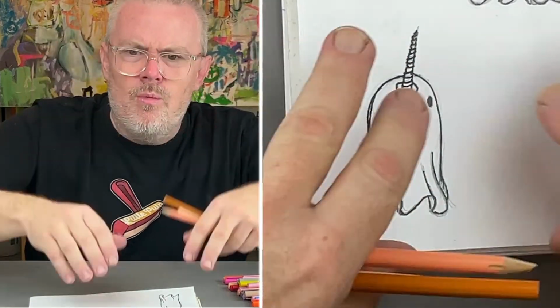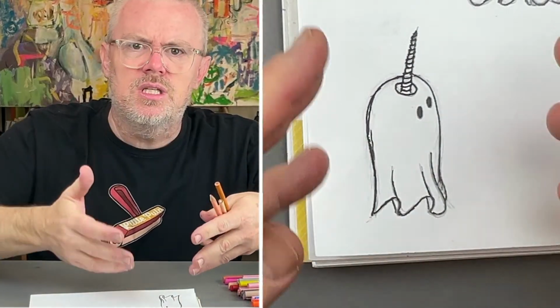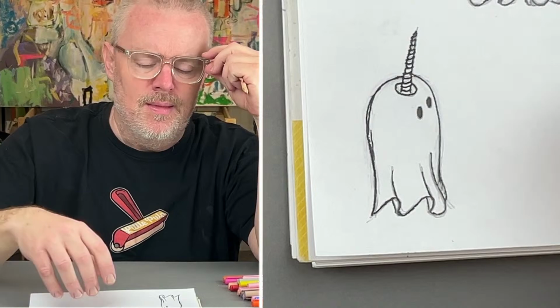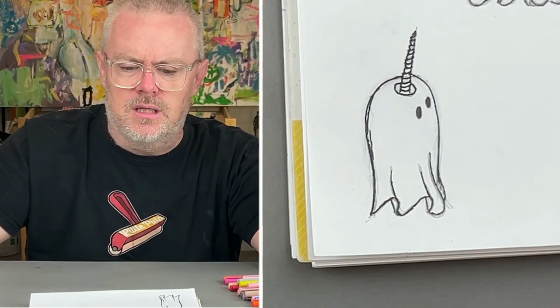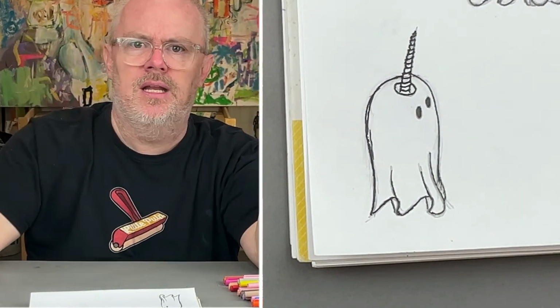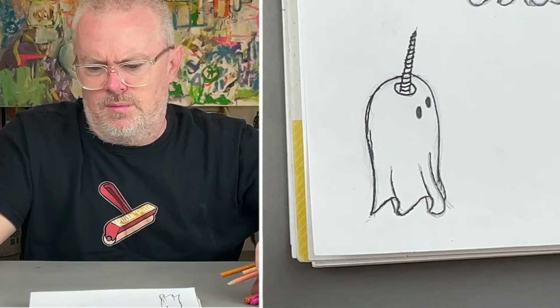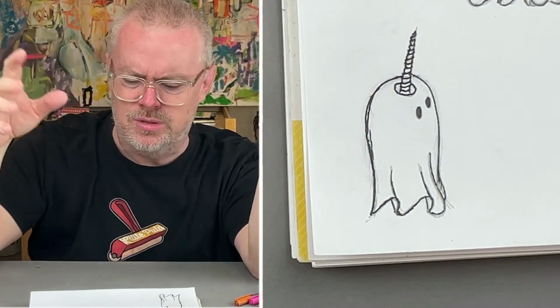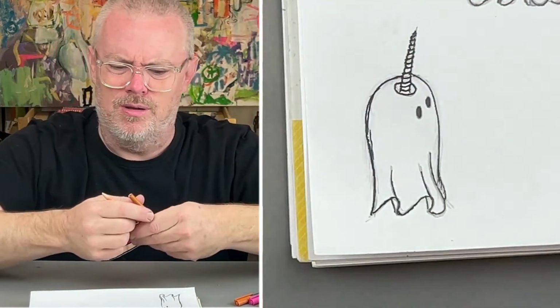Because, okay, I'm working on a white piece of paper, and a ghost is a white sheet, right? I mean, that's what a ghost is. Someone puts a sheet over themselves and pretends to be a ghost. There are no ghosts. Ghosts are not scary. They're fun, they're cute. We like ghosts. I love ghosts. I love making ghost prints and all that kind of stuff.